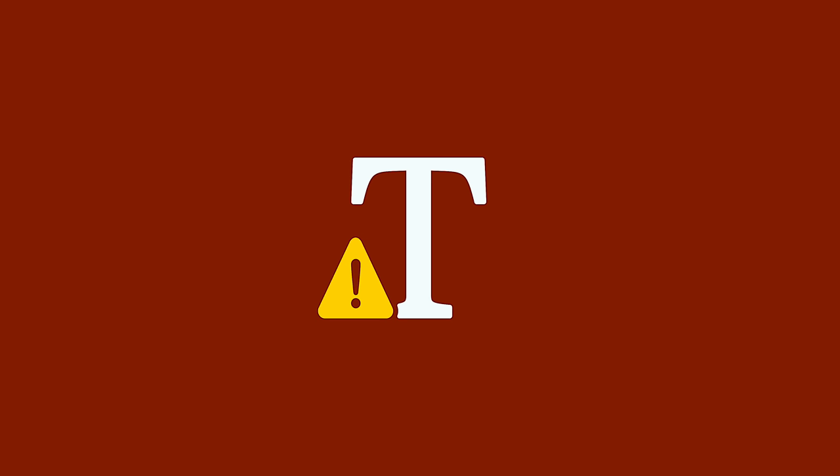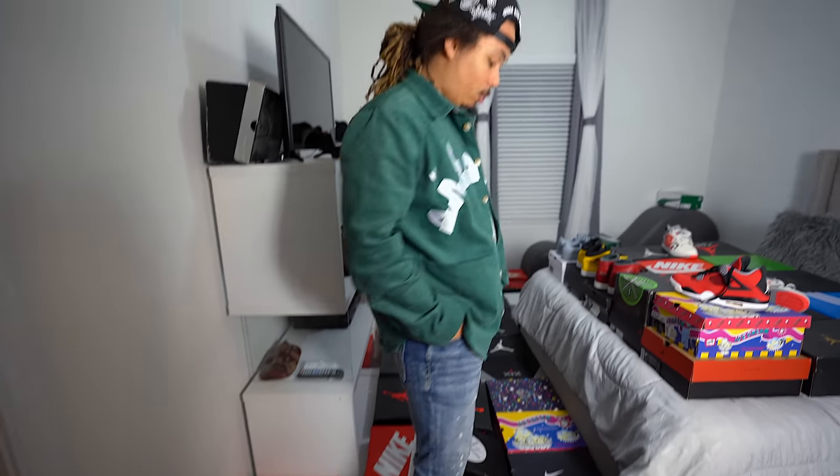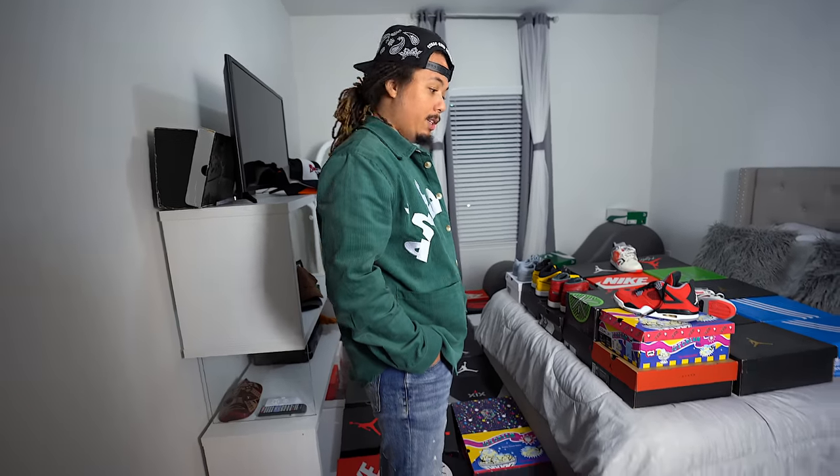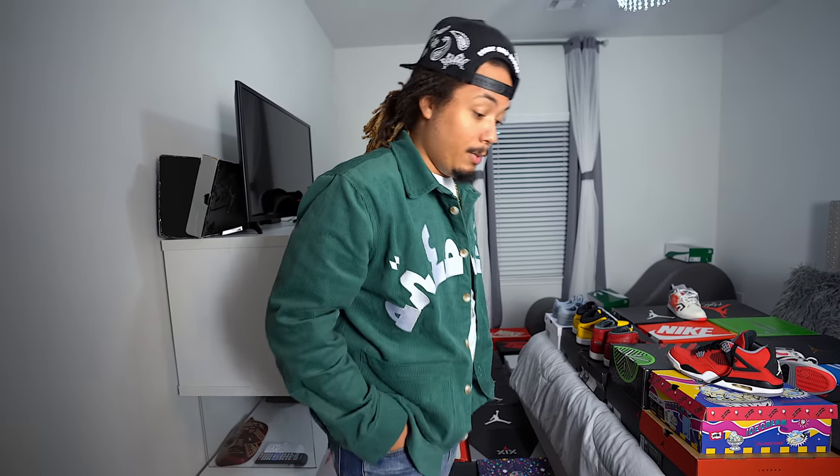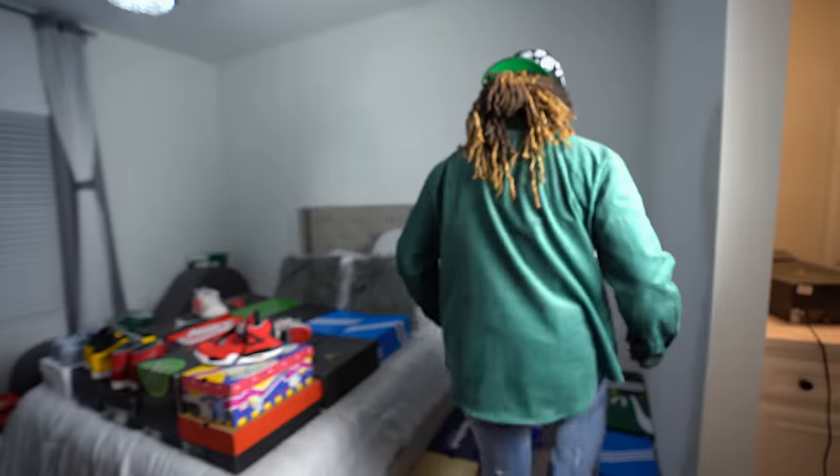All right, y'all. So you see, this is the other room. There's a lot of stuff in here as well, a lot of mixtures. A lot of Jordans, a lot of Nikes, some Adidas, some Pumas, but a lot of Jordans in here. You're gonna see a lot of old shoes in here, man. Let's get into it. Start over here in the corner and work our way down.